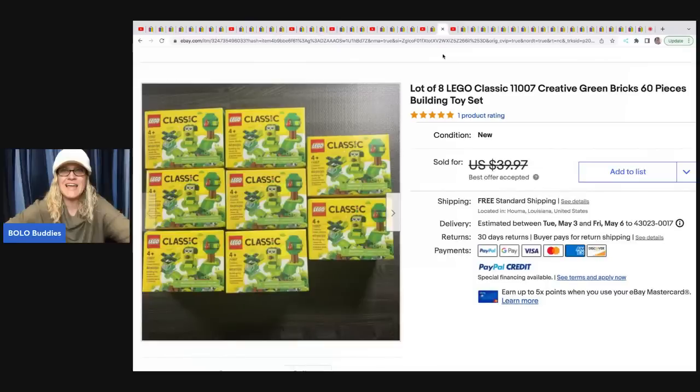All right, these Lego Classics 60-piece building sets. So it looks like there's eight of them. And she got these for 25 cents each at a yard sale, and she sold the lot for $28.99 plus shipping.